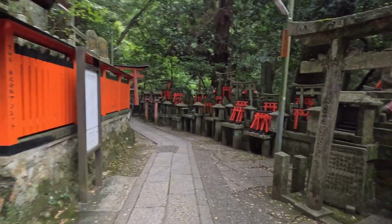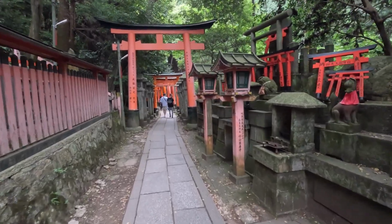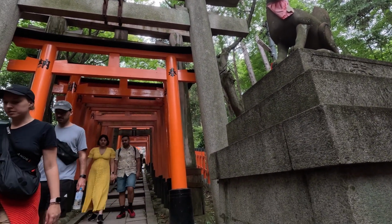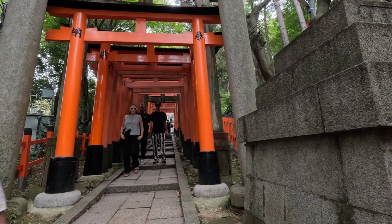At this point, everybody's huffing and puffing a little bit. Got some shrines over here. And the next part, no steps, so we'll take it. When you're hiking up Inari, the higher you go, the steeper these steps and incline get. But I think we're getting close. I see some light over there coming out of the forest. I see a lot of people. So we're gonna push through and find out.